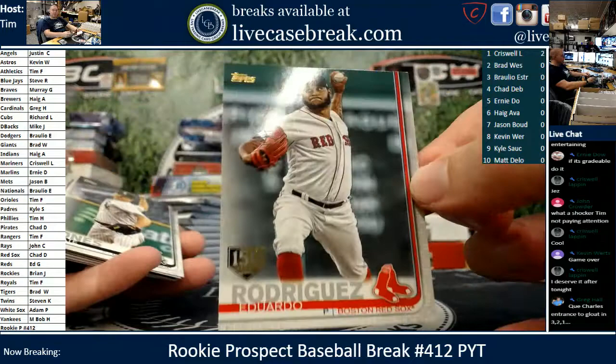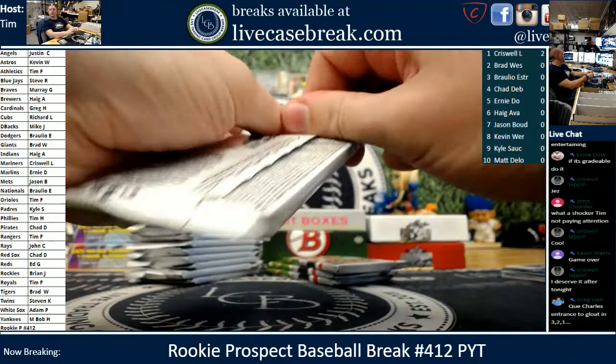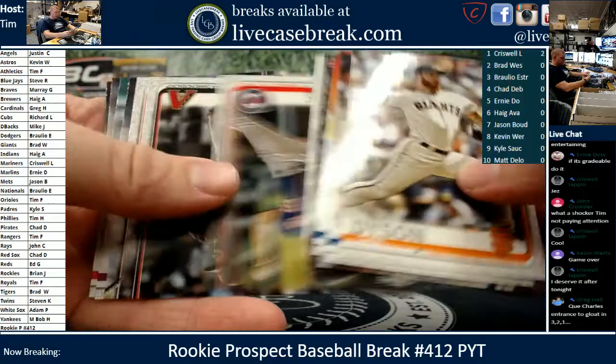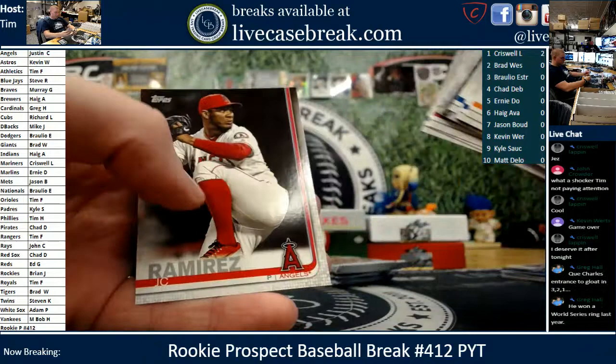The Washington starter walked four, struck out two. So walked in a run, it's a 1-0 game. Jordan Hicks, nice stat insert. Adam Duvall, base and base. Is it an Austin? Nope, Tyler Austin, not a rookie. Burden Ramirez, almost through the first pack.